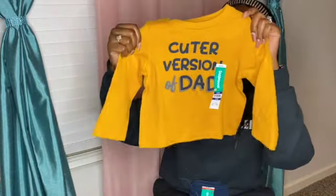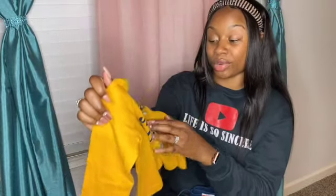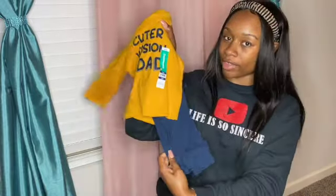This next outfit is more blue joggers and this little long sleeve shirt that says cuter version of dad. And this one actually was only $3.98 for the t-shirt, okay? So it's looking like the sweatshirts were more like $4.50 and the t-shirts were $3.98. So that is not bad, y'all. A whole outfit right here. It's like an $8 outfit. It's cute.